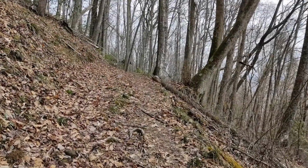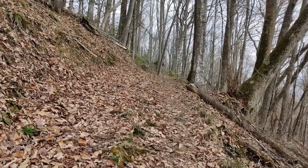Okay, I just had the GPS ringer go off. I set a waypoint for our intersection with the Rough Fork Trail, so my guess is it's right up ahead. We get to Rough Fork Trail. I think it's just around the next corner, so I'll just go ahead and switch the camera. Yep, I see the sign.